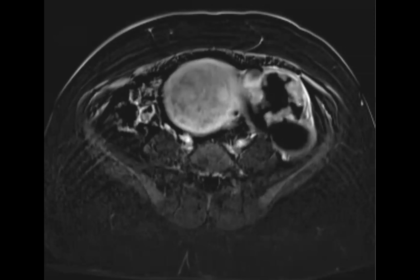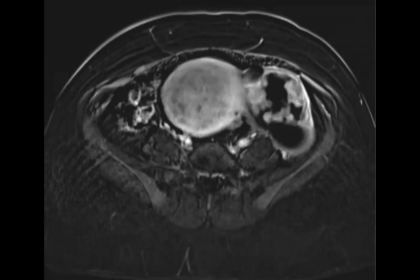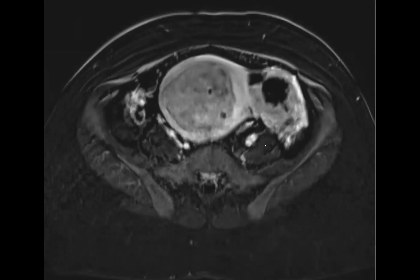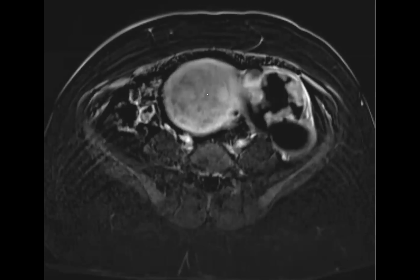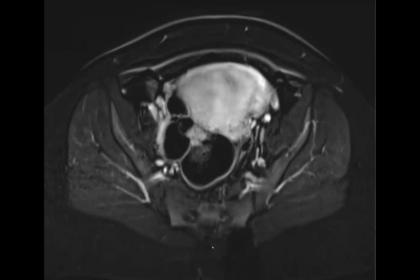So endometrioid carcinoma, the reason it's called that is it resembles the glandular appearance of endometrial cancer, although it is an actual ovarian epithelial neoplasm. And it's also associated with endometrial hyperplasia and endometrial carcinoma.